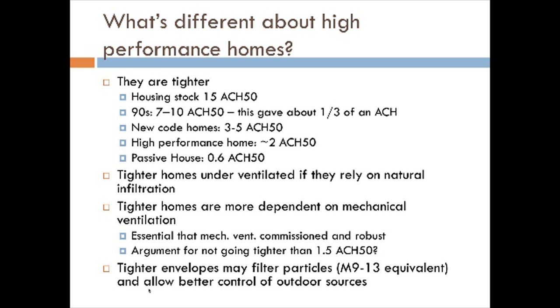The first one, as I mentioned earlier, is that new high-performance homes are tighter. The existing housing stock in the country is at about 15 air changes per hour at 50 pascals. In the 90s, we found this was reduced into the range of about 7 to 10 ACH50, and the natural infiltration you get from that level of leakage is roughly 1/3 of an air change an hour, roughly what the ASHRAE minimum standard is. New code homes are going down to this range of 3 to 5 ACH50, so half as leaky again as they were in the 90s.